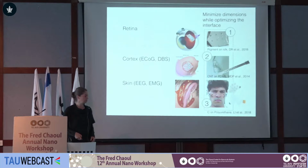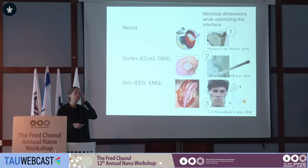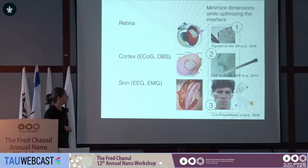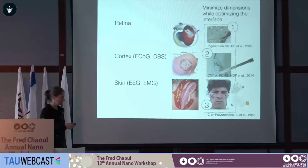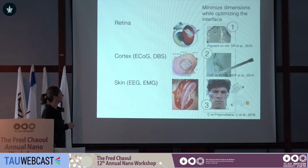Okay, so let me show you three examples that would give you some insight into what is neuroengineering and specifically the field of implantable devices and devices designed for interfacing with humans. So the field basically targets either recording or stimulation of electrical activity. So in this particular case, I'll say a few words about these two applications during the talk.